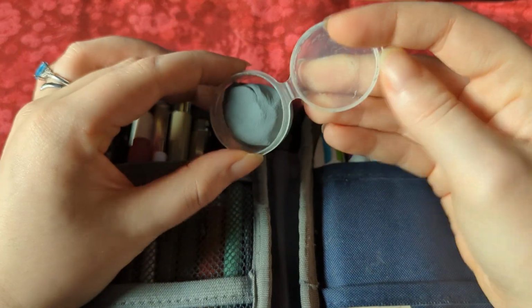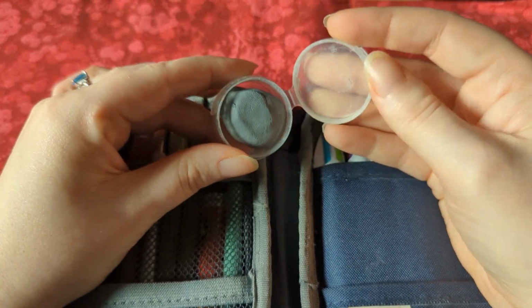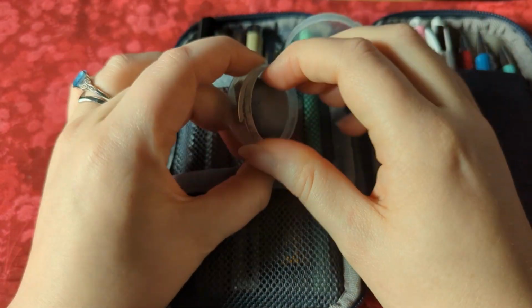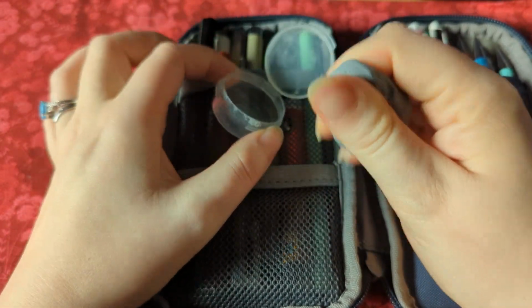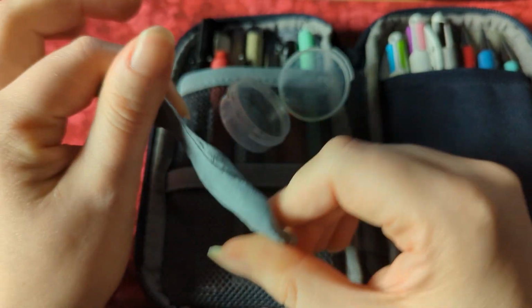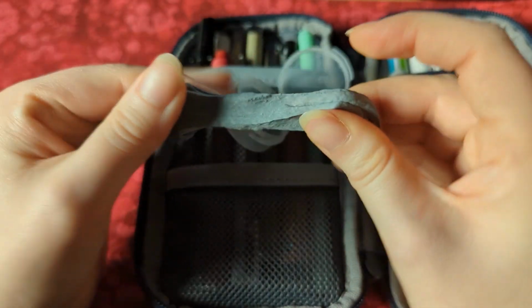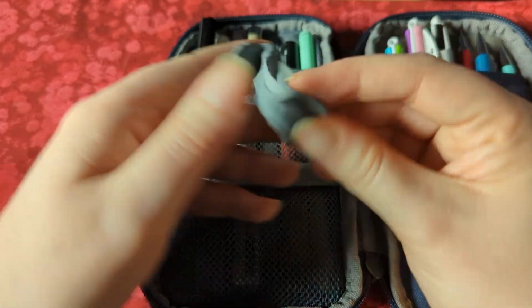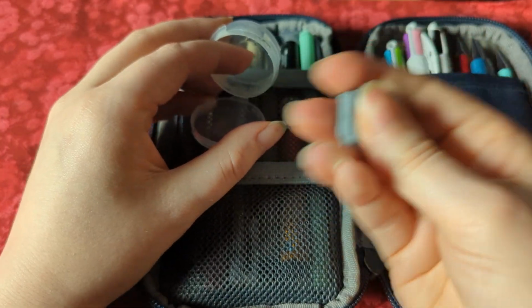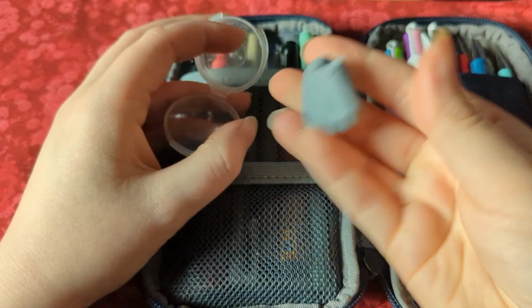Starting with erasers, we've got the classic here, and I keep it in this little pocket. This is a kneaded eraser. This one is from Faber-Castell. I've tried a few different ones now. This is the softest that I've come across, and in summer it can get quite sticky. But it's a very good kneaded eraser. It's a classic standby for me.